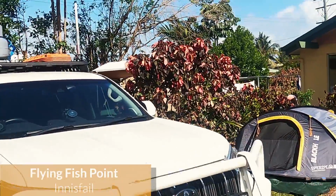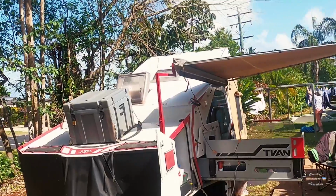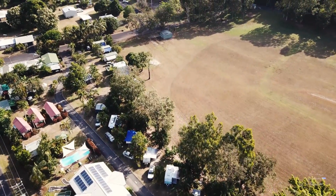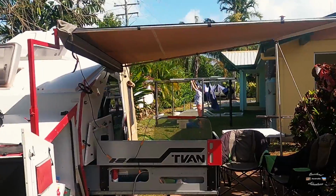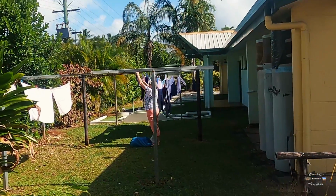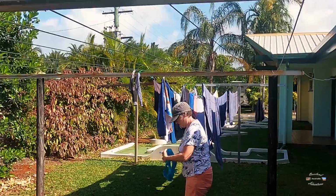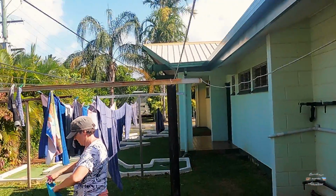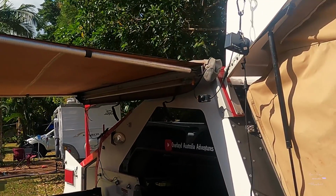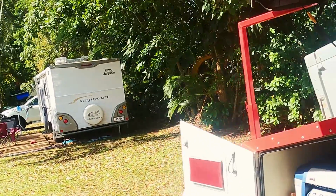So this is us set up at Flying Fish Point, Innisfail, Far North Queensland. There's Liz. We left Friday night, so it's Saturday, Sunday, Monday, today's Tuesday. Look out, it's washing day. So we've got in at sort of 2:30, 3 o'clock, which hopefully gives an opportunity to do a quick bit of a wash and then put the kettle on for a cup of tea. Probably a bit early for a beer, but yeah, here we are, all set up, only a few metres from the beach, so wonderful.